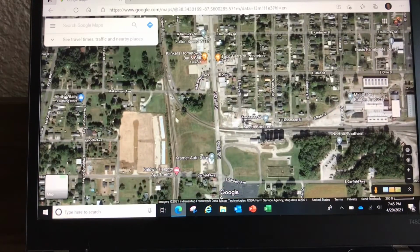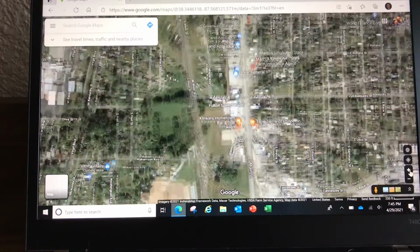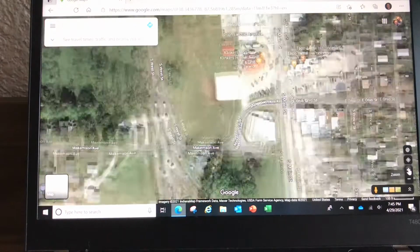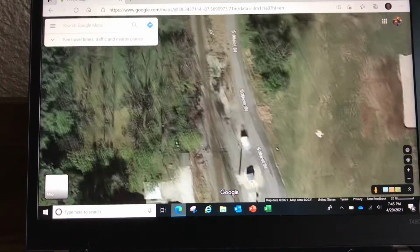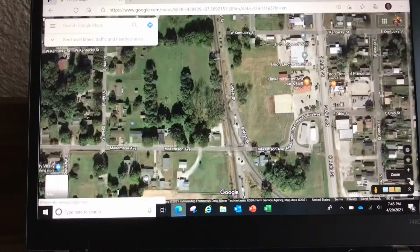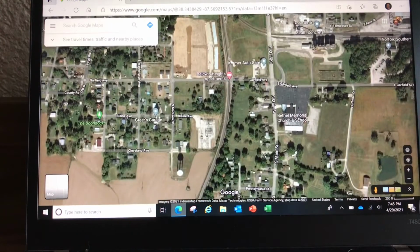Come on down across Main Street, and here is the diamond where CSX and Norfolk Southern cross in Princeton. I'll zoom in one more time, and now you can see the diamond. Norfolk Southern is on the west side, CSX is on the east side. Okay, so let's follow CSX back to the plant, and then I'll end this and I'll tack on the videos, because I know this isn't for everyone's cup of tea.